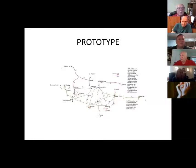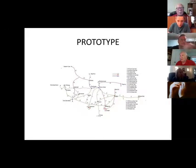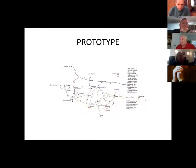The map here is color-coded. The green is Canadian National, the red is Canadian Pacific, and then there are some blue lines which were joint trackage. As you can see, the only way that the CPR could get up to Meadow Lake was to use one of two joint trackage sections, either the Prince Albert Debden stretch or the North Battleford Medstead stretch.